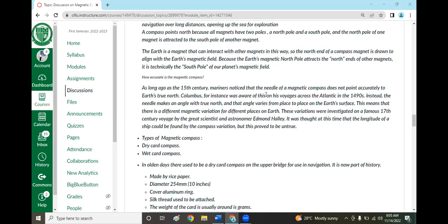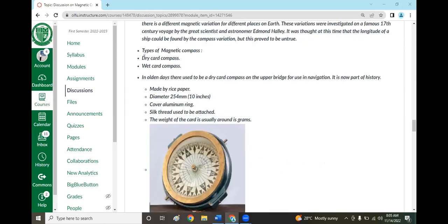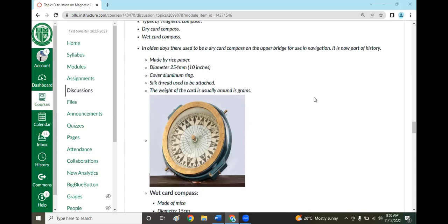How accurate is a magnetic compass? Historically, you can just read on. So there are types of magnetic compass. I give you the dry type or the dry card compass and the wet card compass. Internationally, we are using the wet card compass, and it should be fully filled without any bubble. Okay, the dry card is very difficult, no? It doesn't swing that much because it doesn't have a float. In olden days, there used to be a dry card compass in the upper bridge for use in navigation. It's now part of history.